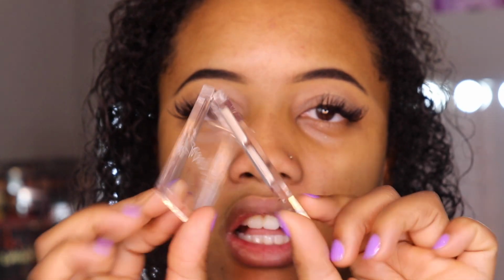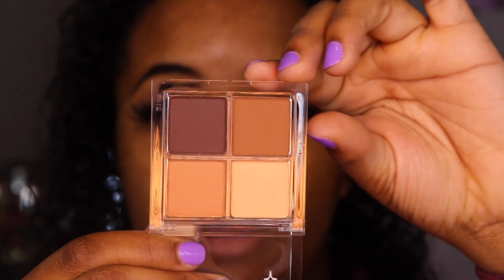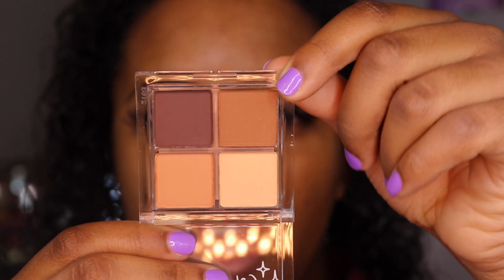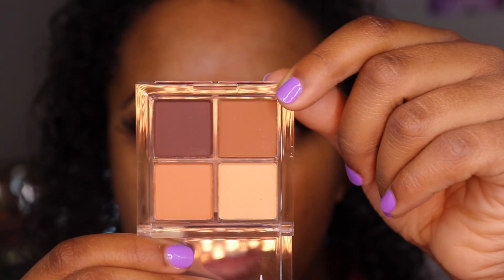Probably my favorite thing, first impression, about these eyeshadow palettes is the component that they come in. The component is completely clear all the way around. This is the Bare It All palette, and I'm going to go ahead and start with this color right here, just taking a big fluffy brush and blending that into my crease.